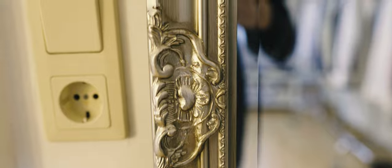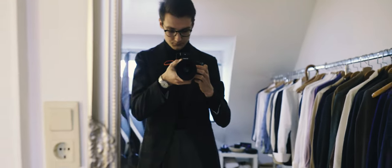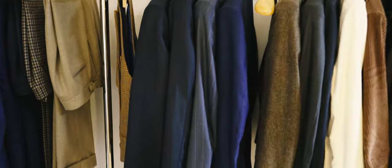So let's start with the first room. This is my workspace and wardrobe combined. Here I have my mirror. I wanted to hang it on the wall, I haven't done that yet, but yeah, quite a nice mirror actually for Instagram stories and that stuff. Yeah, and this is my wardrobe. You probably already know most of this, the clothes in particular, because I showed you most of them.